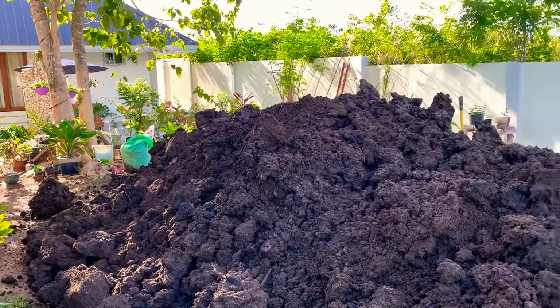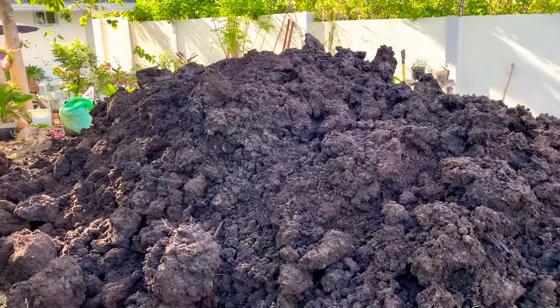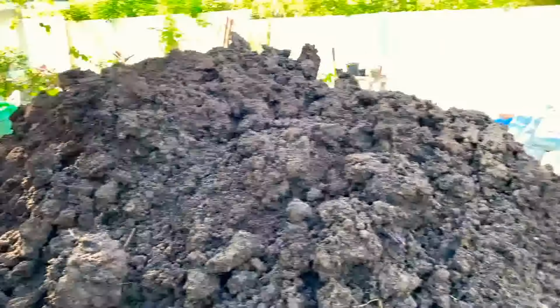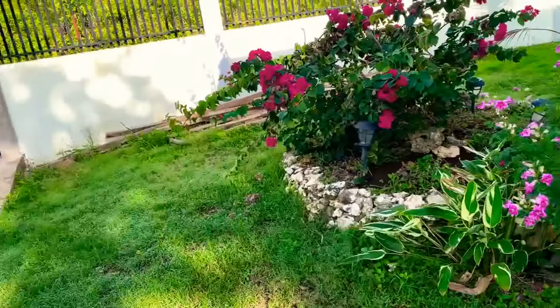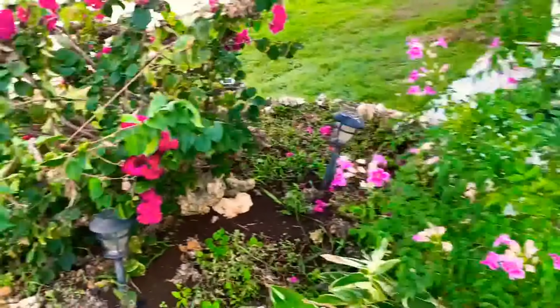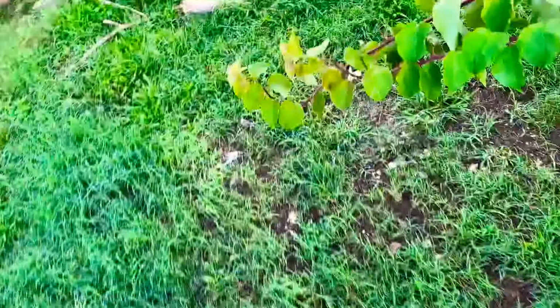And obviously we're gonna continue topsoiling the rest of the back of the yard. We'll have to get another order of Bermuda grass this weekend. And the weather's actually very good right now for planting. We're getting a lot of rain. The ground is completely wet.